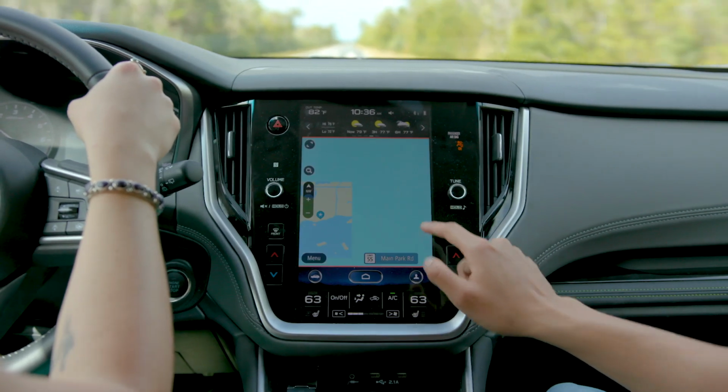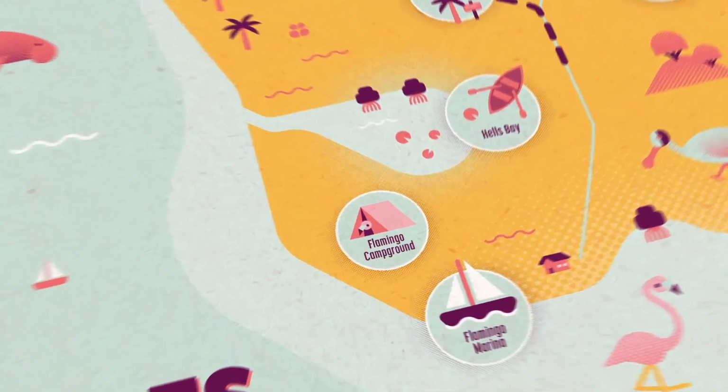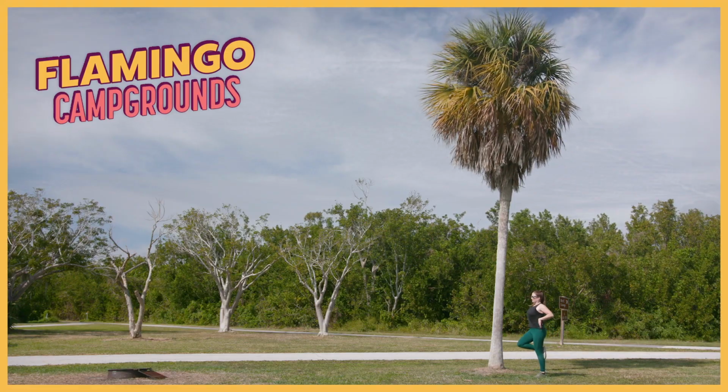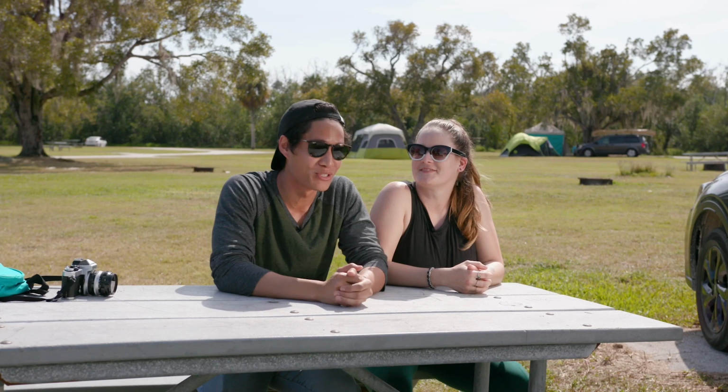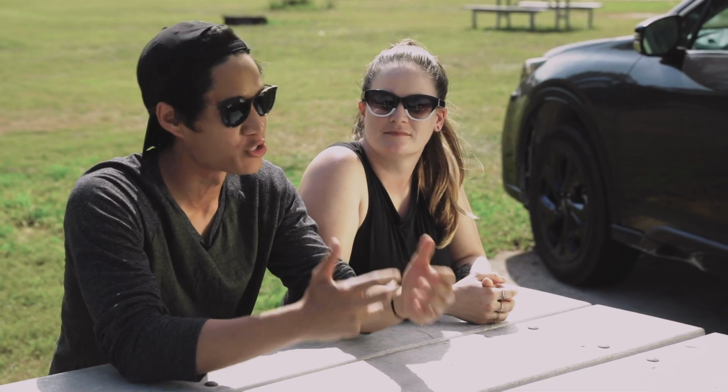All right, from here, we're going to go down to Flamingo Campgrounds, and we're gonna keep this party going. Welcome to Flamingo Campgrounds. It's really close to all the activities that we have planned for the end of our trip here. We are going to do a kayak trip. For sure. It's in Hells Bay.